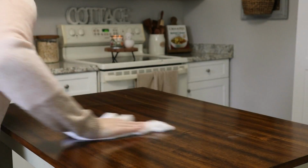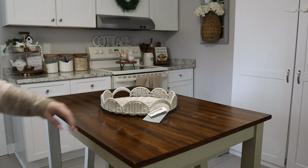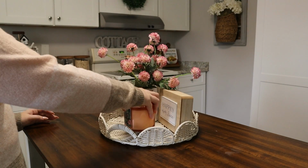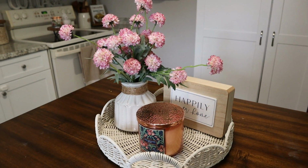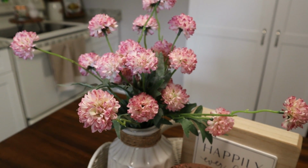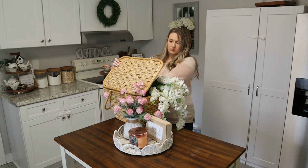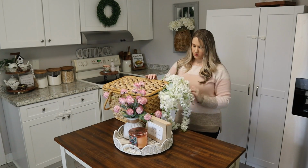So for my centerpiece on my countertop bar table, I'm just going to go in with this wicker basket from TJ Maxx, and the decor that I end up putting on it, I end up changing up. So I do leave the candle and the florals, but the Happily Ever Home, I end up using it somewhere else, because whenever I decorate on a tray like this, I like for the decor to be visible all around. So the Happily Ever Home sign, you can see the back of it if you were on the other side, and I didn't really like that. So we're going to change it out for a bird here in a little bit.